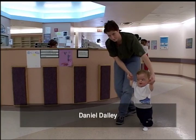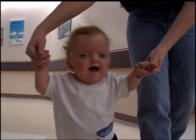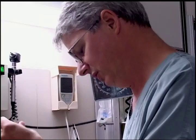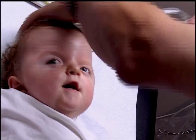Thirteen-month-old Daniel Daly was born with Apert's Syndrome, resulting in the premature fusing of the bones in his skull. There he is. Up we go. There we go. Just gonna measure your head. Alrighty. His skull must be reconstructed to allow his brain enough room to grow, or Daniel could face permanent brain damage.